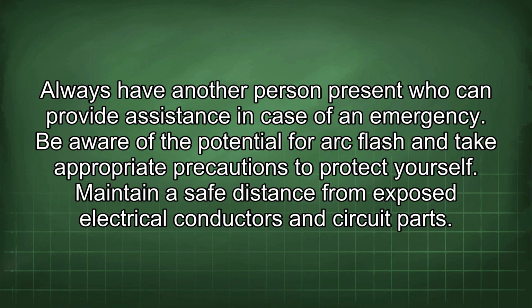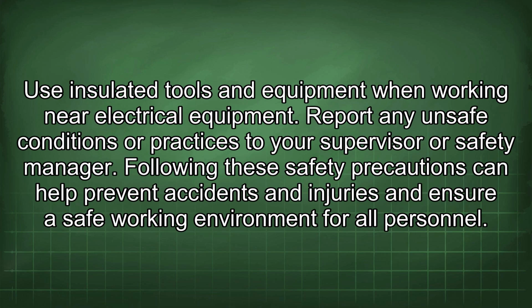Be aware of the potential for arc flash and take appropriate precautions to protect yourself. Maintain a safe distance from exposed electrical conductors and circuit parts. Use insulated tools and equipment when working near electrical equipment. Report any unsafe conditions or practices to your supervisor or safety manager. Following these safety precautions can help prevent accidents and injuries and ensure a safe working environment for all personnel.